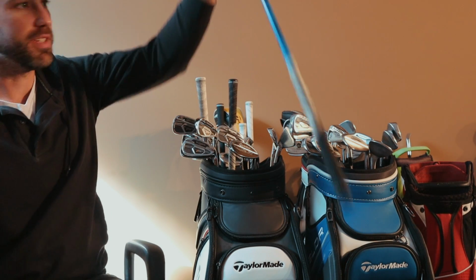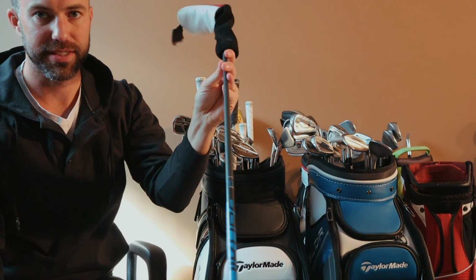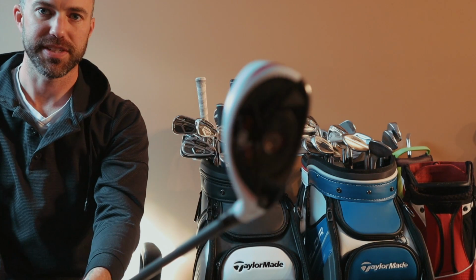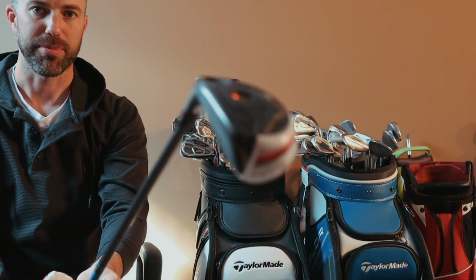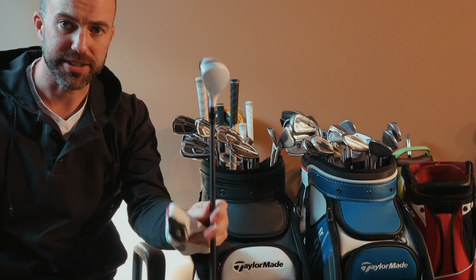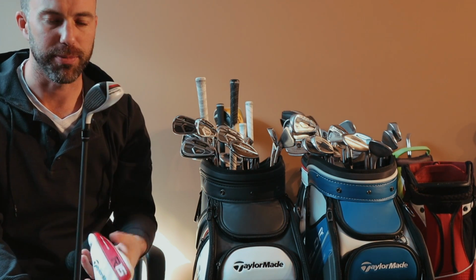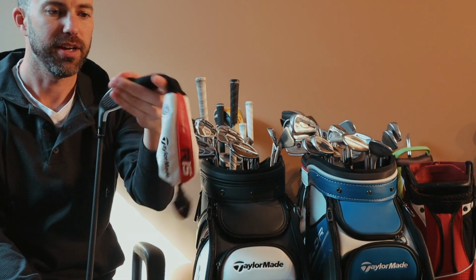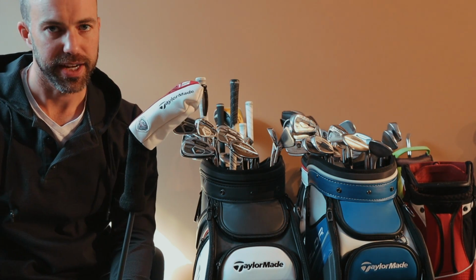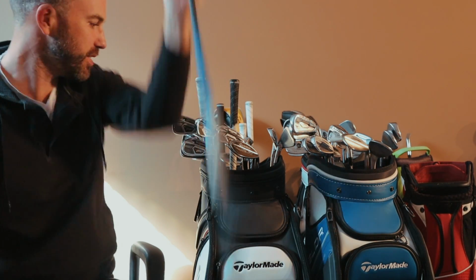And then I have an R15. Yes, it was an R15. So there you have the same shaft. I had that shaft in my aero burner as well, but this is the R15 Rescue. I probably hit it 5 times. Basically every year I would get a rescue to test out, but it was always hard for me to step away from a 2-iron. And then when we got the UDI, that kind of changed everything. And then Gapper, I'll probably put that in the bag this year.